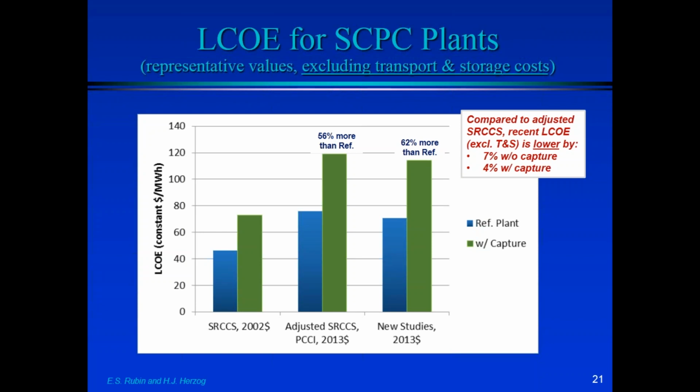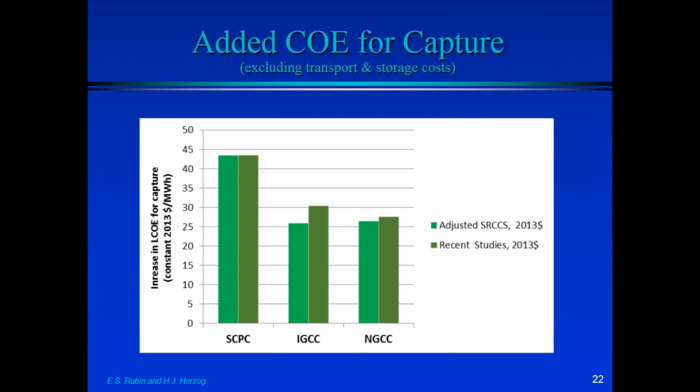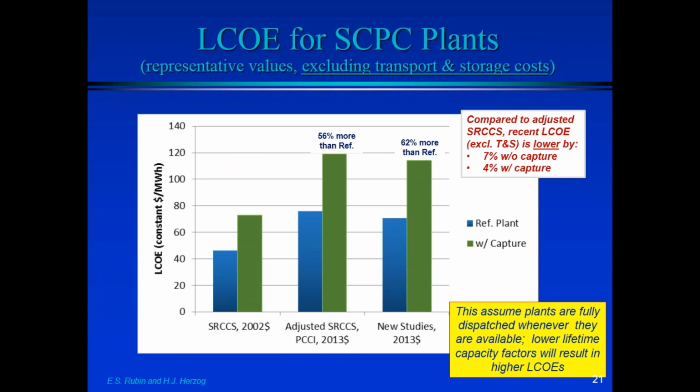And the reason for that, next slide, is some of the factors that Howard mentioned earlier, some of the differences in assumptions that go into these cost studies. So while capital costs have gone up over the last decades, two other critical factors that go into the levelized cost of electricity have changed in directions that offset. Those two assumptions are the levelized capacity factor and the cost of capital. Over the last decade, interest rates, both in the U.S. and in most of the world, have declined, so the cost of capital in general in recent studies has been lower than in the studies 10 years ago.